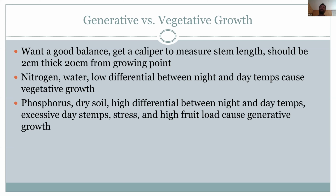And to measure that, ideally, you want the stem to be 2 centimeters thick, 20 centimeters from the growing point. Michael Collins walks around with a caliper in his back pocket, and he's measuring once in a while how thick the stems are, and he's adjusting accordingly.